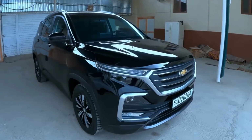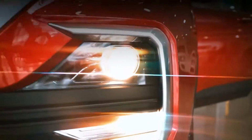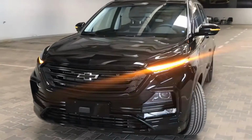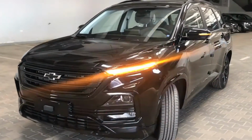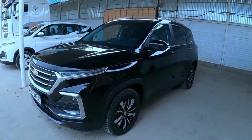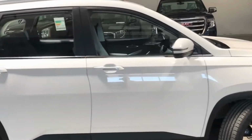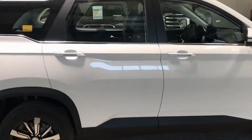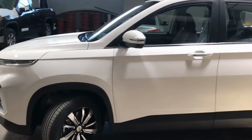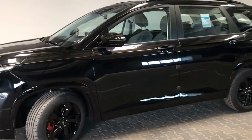The car you see is the all-new Chevrolet Captiva for 2021, a car that may appear familiar since, as an international spy, it assumes several identities throughout the world. It is known as the Baojun 530 in China, the MG Hector in India, and the Chevrolet Captiva in the Middle East. Let's get right into the evaluation and discover what sets Captiva distinct from the segment leaders, the Honda CR-V, Nissan X-Trail, and Toyota RAV4.